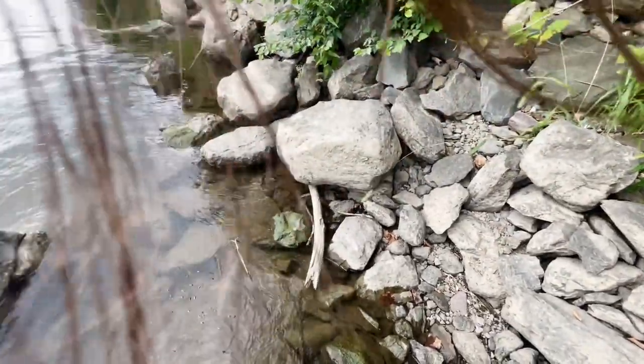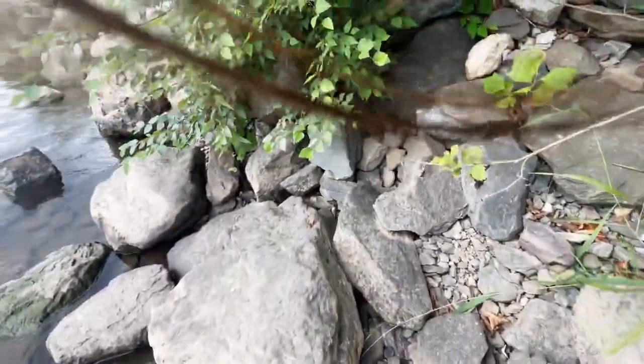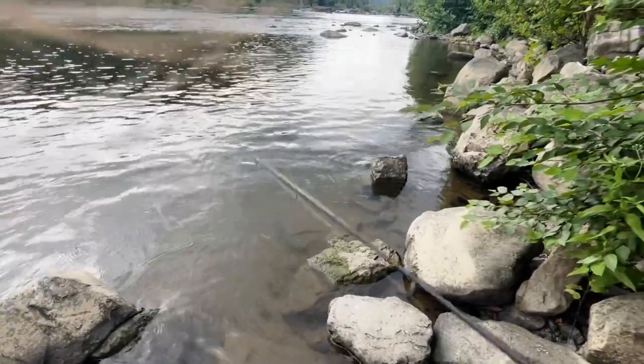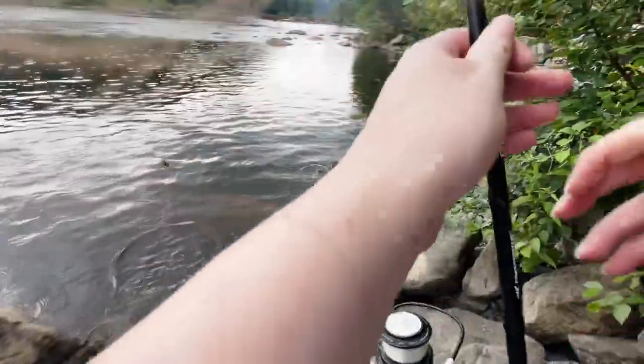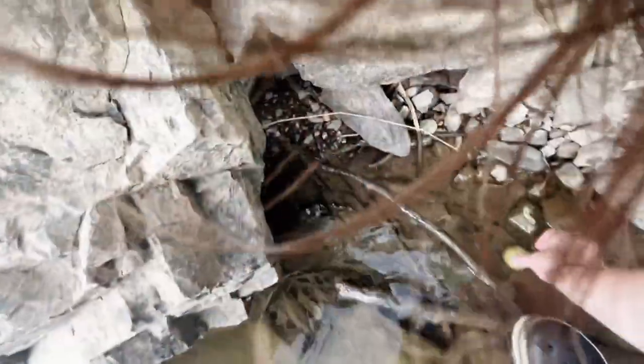Please don't be no snakes. I'm so scared. That is in there so good. Please. Okay. Thank God. Yes. All right. Let's get this golf ball up.